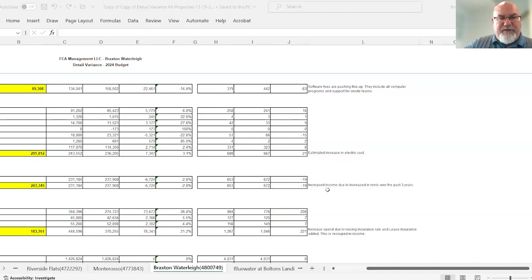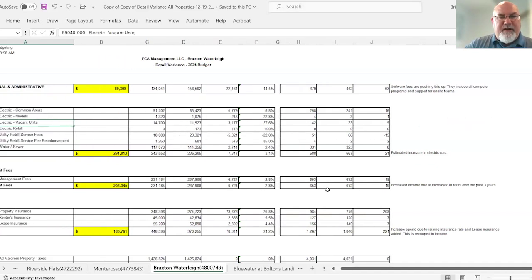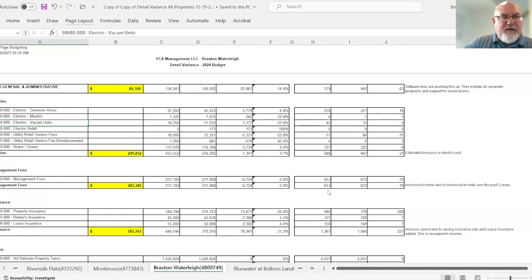So what we did here is we are comparing what our underwriting numbers are. I'm just going to go up to the very top of this here.